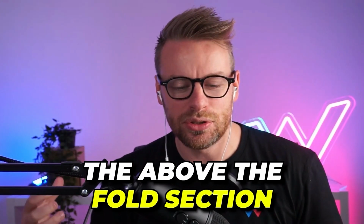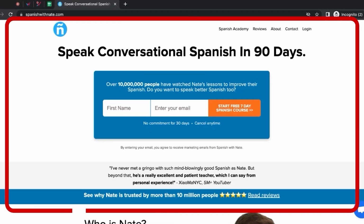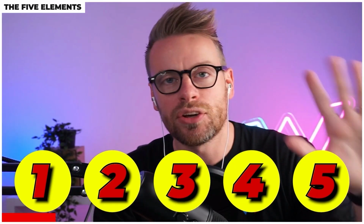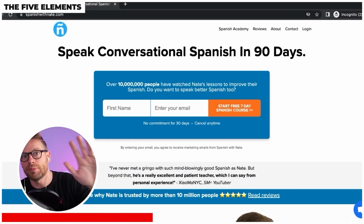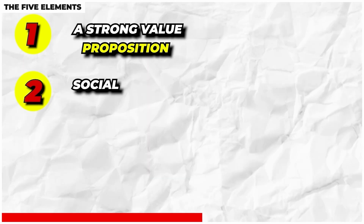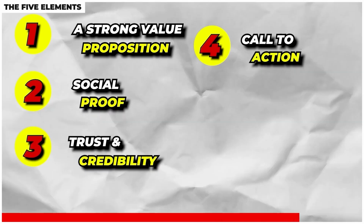We start with what we call the above the fold section. For anyone who doesn't know what that means, when you load a website, whether it's on mobile, whether it's on desktop, it's what loads in that first screen. And straight away, we're looking for 5 crucial conversion elements. Those 5 elements, I'll run through them and then we'll look and see if Nate's got them. Those 5 elements are a strong value proposition, social proof, trust and credibility, call to action, and product imagery.